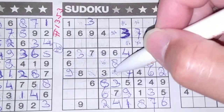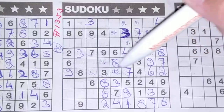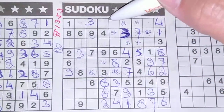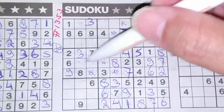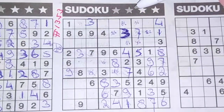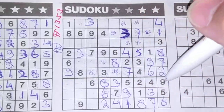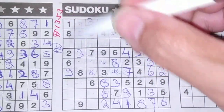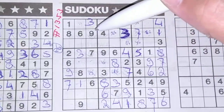I cannot do anything with this number. This should also be 1 and 5. The 4 should be in one of these two boxes. I cannot fill this yet, need to wait. Two boxes left in this row for the numbers 1 and 7. We see here 1, no 1 there, 1 should be here, and a 7 goes there.